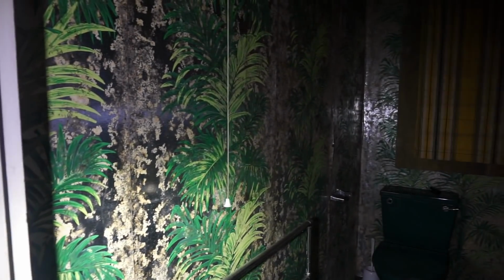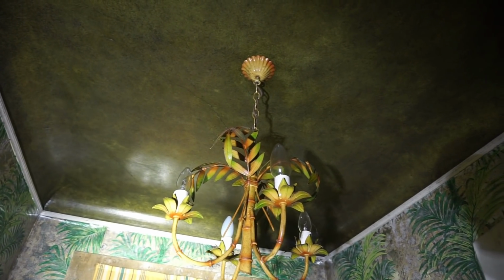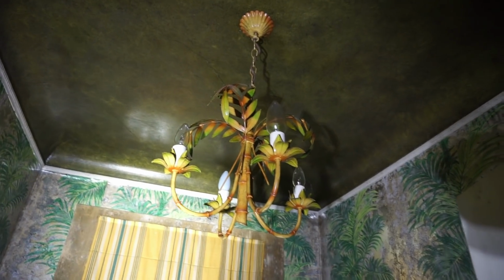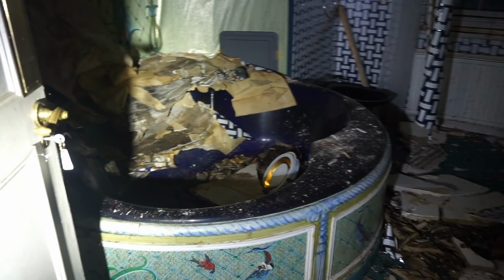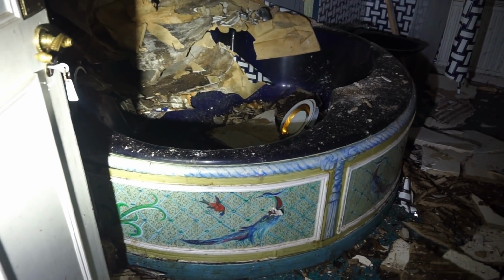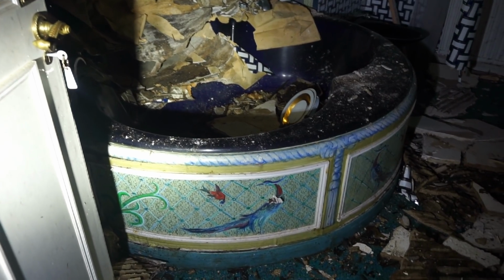Then off from this room, we have an ensuite bathroom as well, with exactly the same wallpaper. The lights, it looks like bamboo, and again, it's adding to the theme of being in the jungle. But check out this bathtub. Damn, it's a pretty amazing bathtub, isn't it? Peacocks are amazing. Got peacocks on the outside.